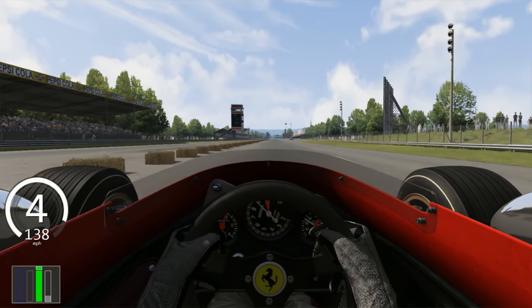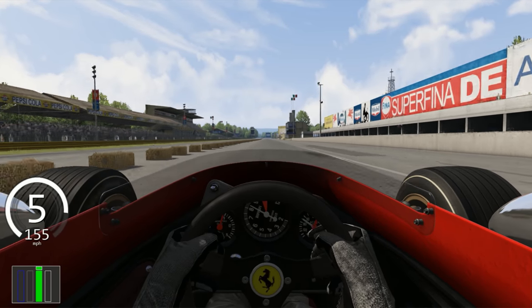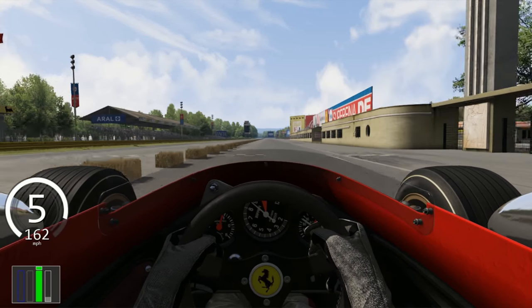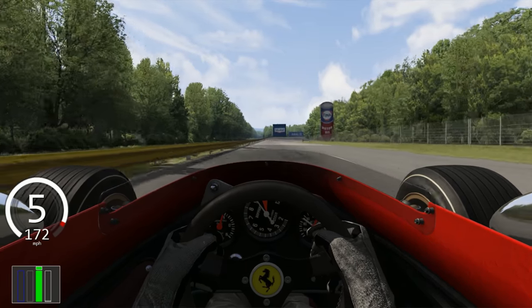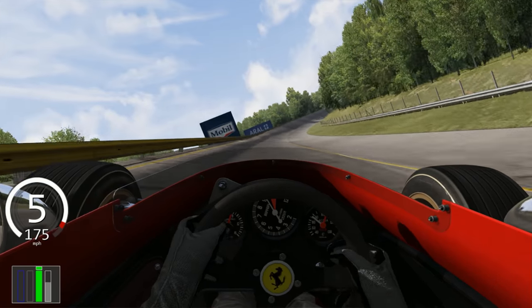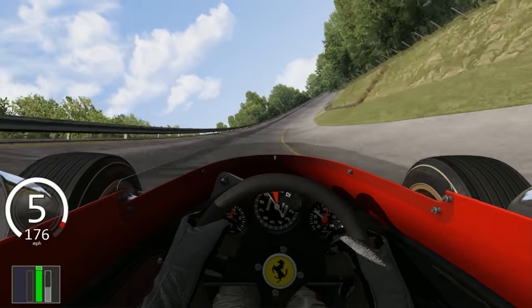Of course, there's a lot more runoff today than there is in 1966. We just have some gravel and then a big wall of dirt to receive us rather unceremoniously when we get it wrong. 170 miles an hour onto the banking. Now this is the full fury of all of these bumps. It is perilous.